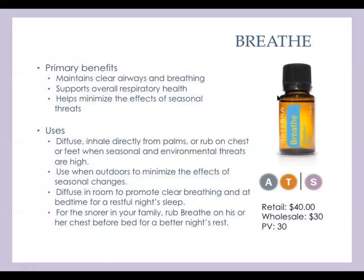It'll show you a picture of what the bottle looks like. It's going to list some primary benefits for you and some suggested ways to use it. It's also going to give you those codes that I talked about as far as diluting the product. Then you'll see a retail price. Now, this is the price you would pay if you are not a member of doTERRA. It will also show you the wholesale price. That's our membership price. And your PV, which are your value points.